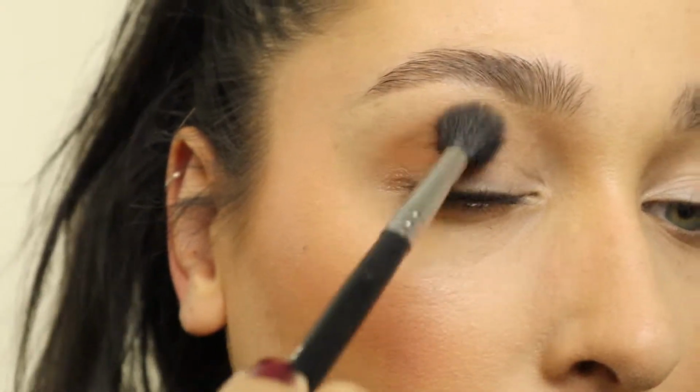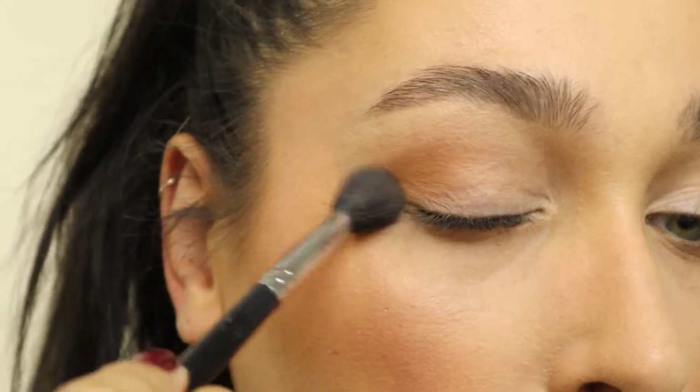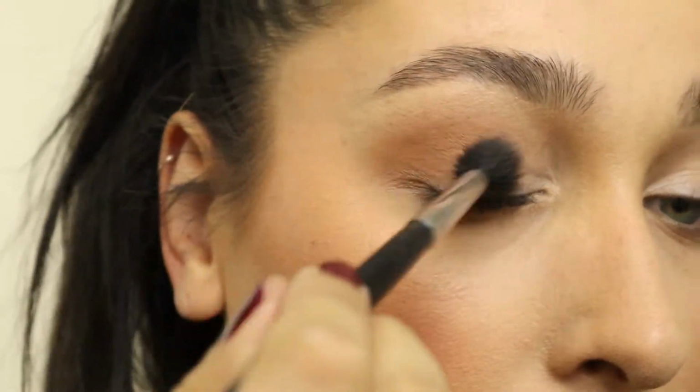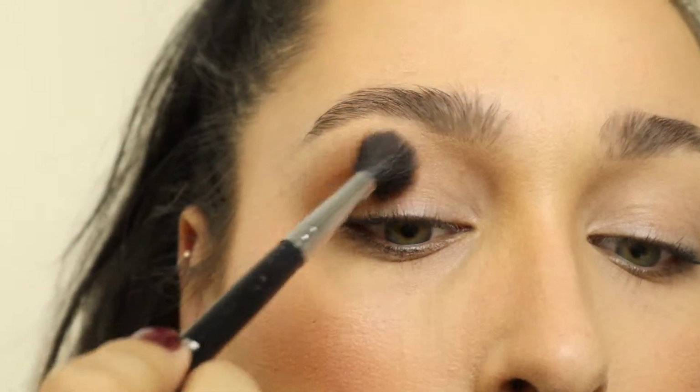Now time for the shadow. I'm using the Modern Renaissance palette. In this palette, I'll use quite a few different shades, but the main shade here is Raw Sienna. This is going on the outer corner of my eye, and I just lightly kind of do back and forth windshield wiper motions and circle motions just to blend it out.